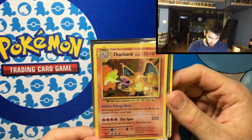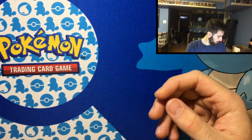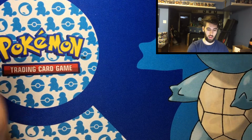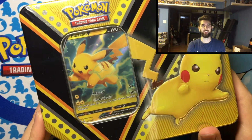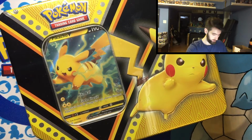The centering looks great. Maybe a little bit off at the bottom there, but I'm going to put that aside for now and not touch that for the rest of my years. And let's get into some tins. Let's do the Pikachu one first. Let's just move some stuff around.